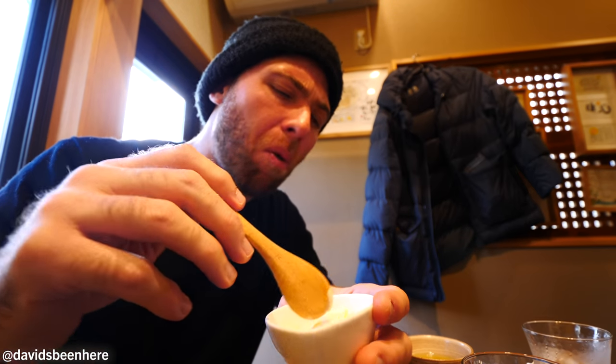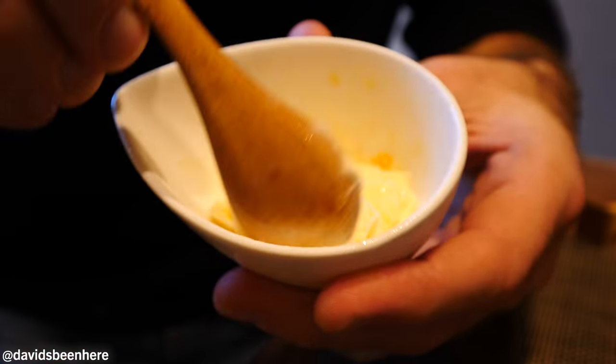Oh wow. Oh, I love it. It tastes more like an orangey taste to it. It's delicious.